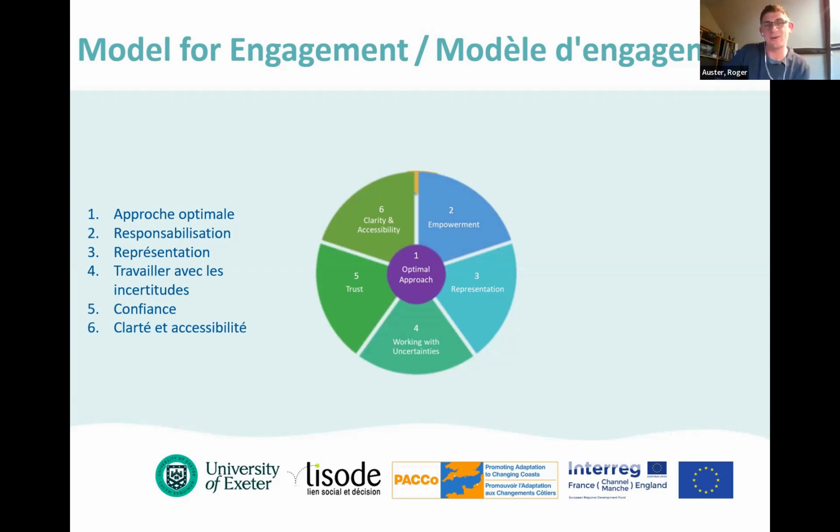So I just mentioned the word trust. That is the fifth of these theoretical values. Landscape change will involve acceptance of change in a landscape that people live in and know, particularly when it's accessible, they really live and breathe that landscape. So trust between project partners and those people is likely to increase the social acceptability of those changes.